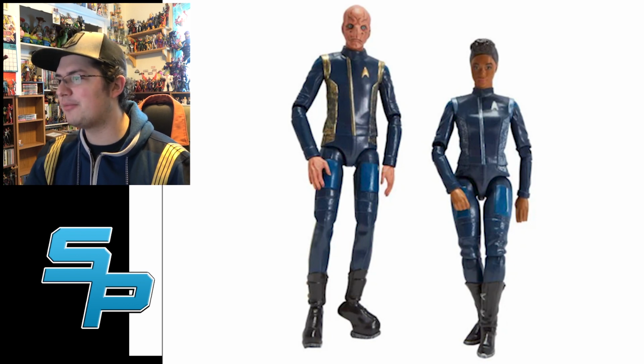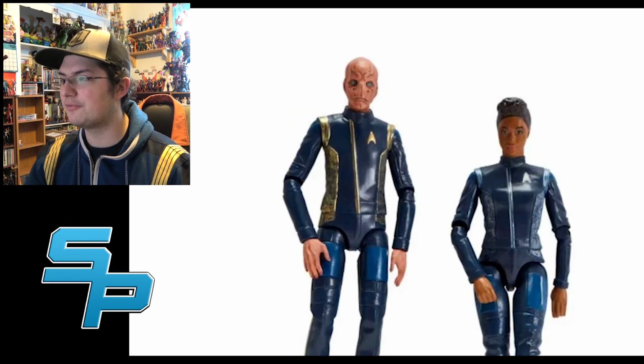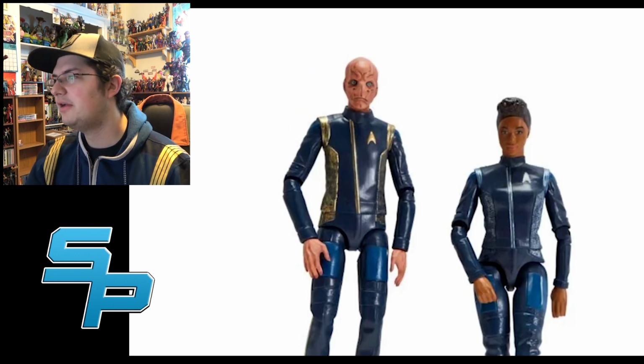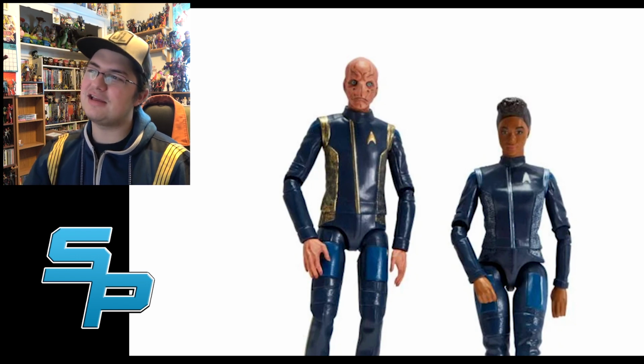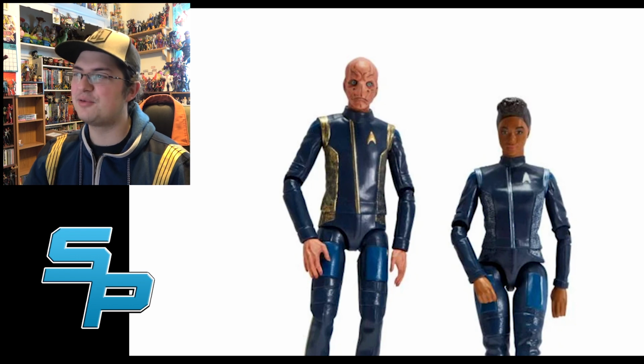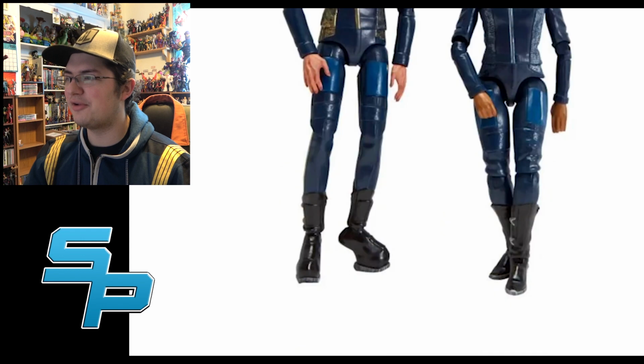But, yeah, no, Burnham looks like she's got hands to hold things. That's a good sign. Looks good overall. I mean, it's the Season 1 and 2 Discovery uniforms. Or Season 1, 2, and 3, I should say. They look good. Overall look good. Again, Saru's face is a little weird. And that's also because Migo did a really fantastic Saru face, so I might be having some standards there. But overall not bad. All right.